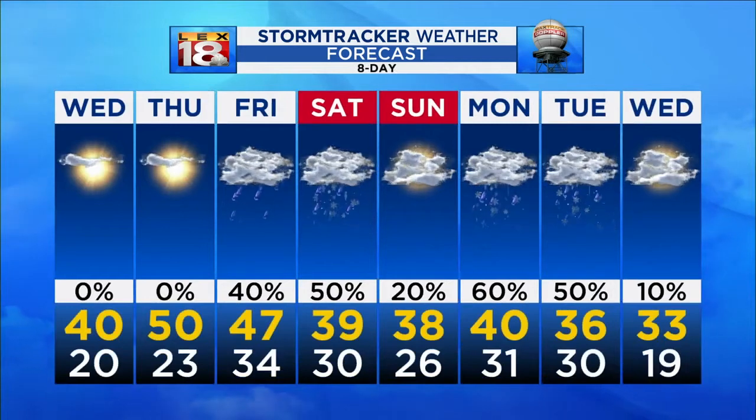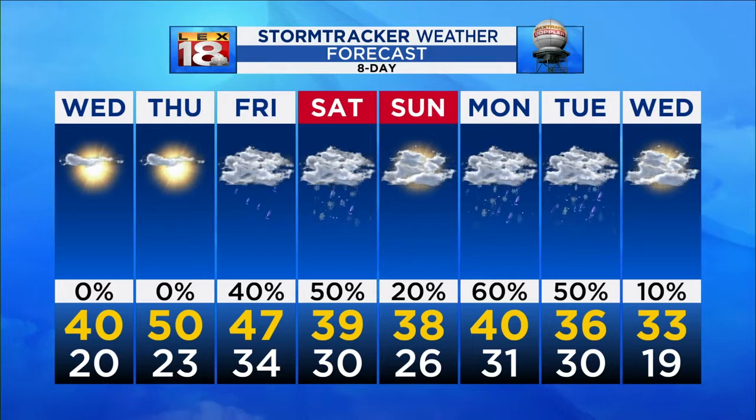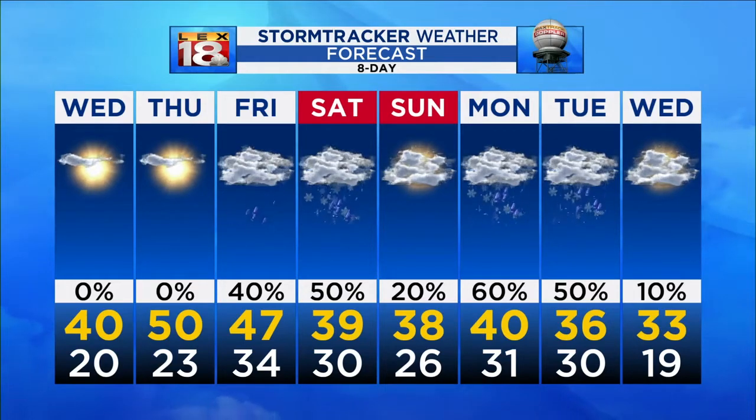Your 8-day, we warm it up. Close to 50 on Thursday. Rain comes back on Friday. Could try some snow in there on Saturday. Don't get too excited. Upper 30s again on Sunday. Cold air really pours in again next week.